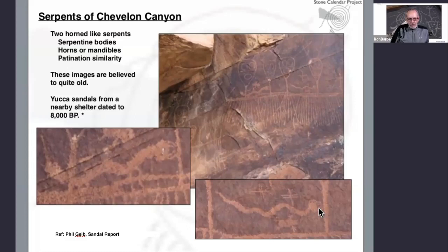These are associated with the Glen Canyon linear style, which again I think goes back several thousand years BC. Might also mention that nearby is the sandal shelter, where some yucca sandals were found and dated to be about 8,000 years old. And so the occupation of this area goes back quite a long time. And so again, this might be an indication of an early crested serpent tradition developing about the same time that the BCS is.